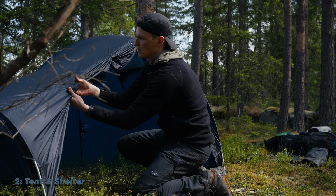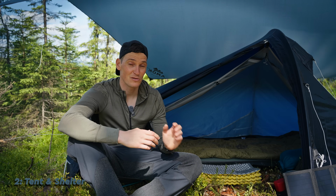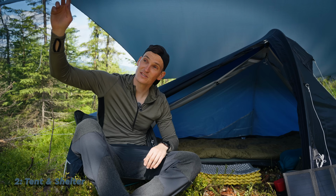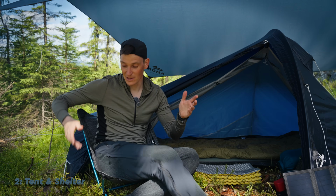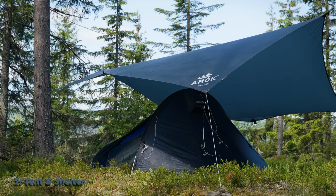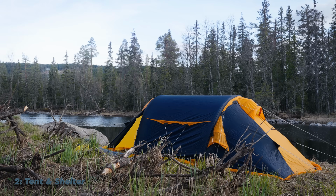Let's move on to the next category, which is tent and shelter. Here you'll find three items. You have the tent, you have the tarp, and I also included the chair. Let's start with the tent. When you go camping, you need some sort of shelter, and that can be a tent. If you're traveling alone, then you need a one-person tent. If you need more space, then you can go up to a two-person tent.